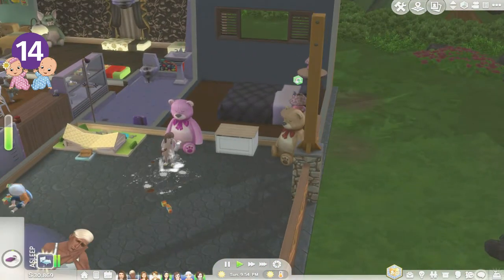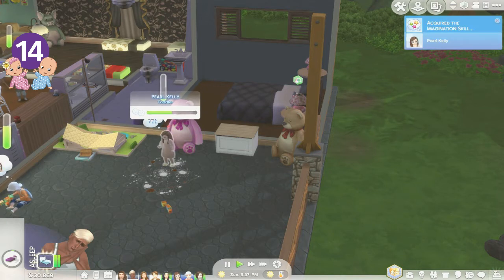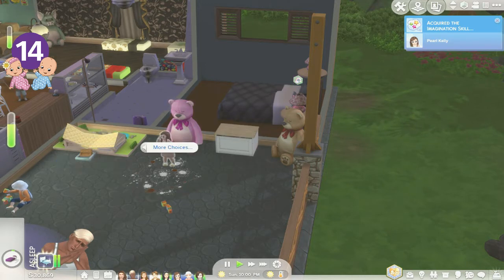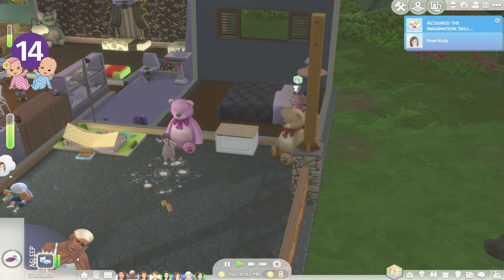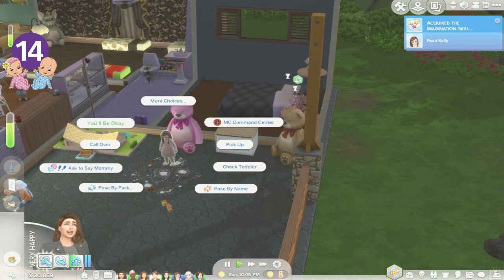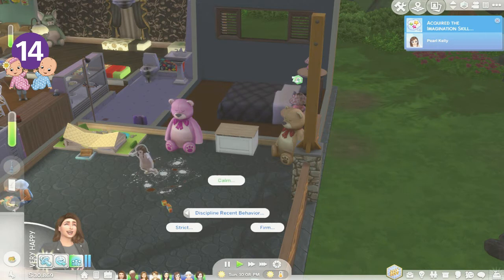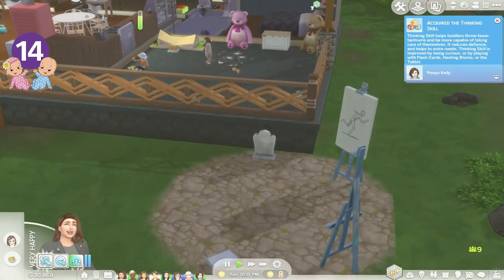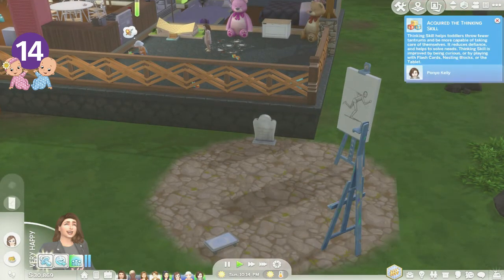You better not be doing my... I actually told you not to do that. Okay, so you're gonna have to deal with this. Babies are having meltdowns. Discipline her calmly and hug it out over making a mess. So that's what that does. It kind of cancels out every single action, because she wants to be a good parent.